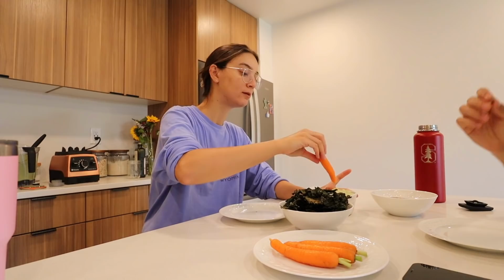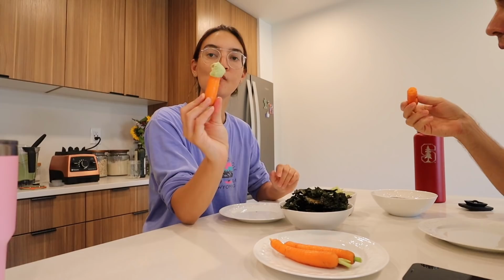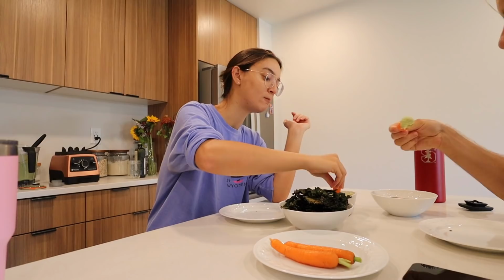I love kale chips so much. I'm very excited about this dip. Very mild. What else is in it? Caramelized onions. Garlic. Roasted garlic, dill, parsley, olive oil. Dang, it's good.